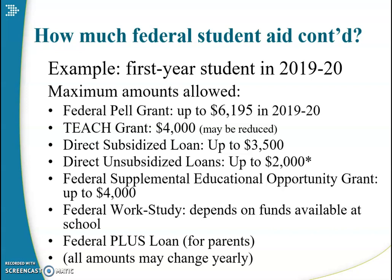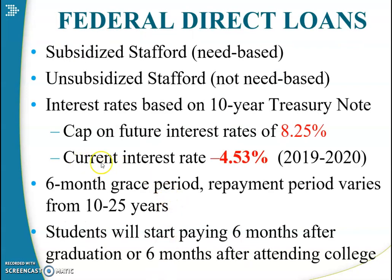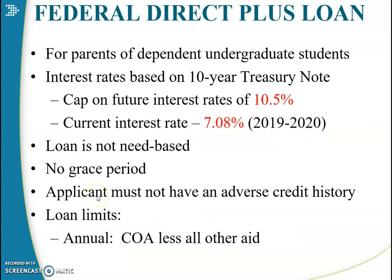So if you have any monies left over after you have received the award letters from the college and you have something else to pay and you don't have it, then the Federal Plus Loan may be something that you want to think about taking out to pay the rest. But we always tell parents not to take out more than you can afford. So this is the current interest rate for students, 4.53. So the interest is 4.53. The interest for parents is 7.08 right now. It's 7.08, and if it goes up, it's not supposed to go over 10.5.